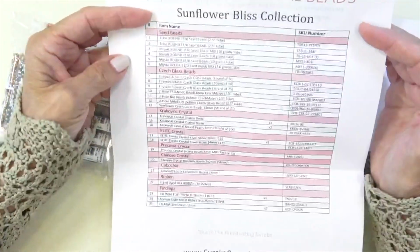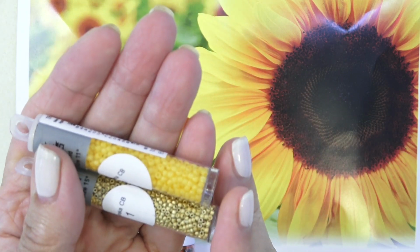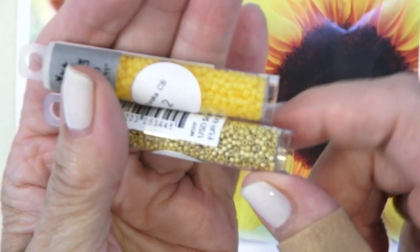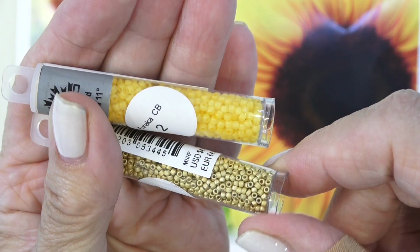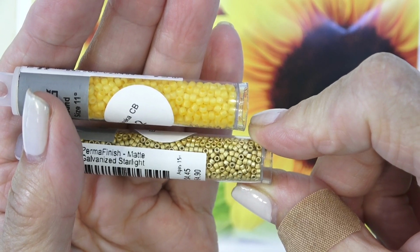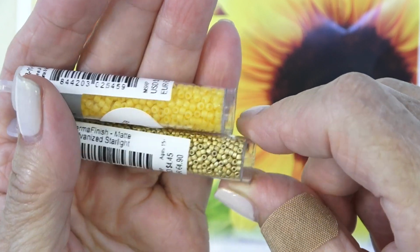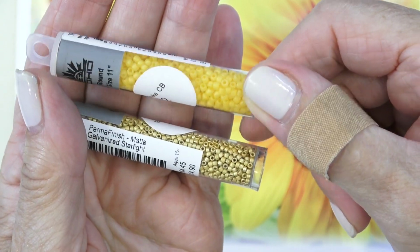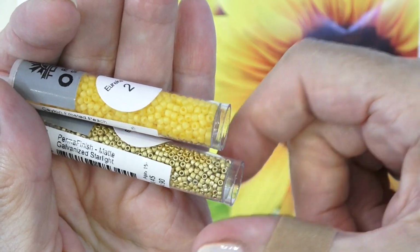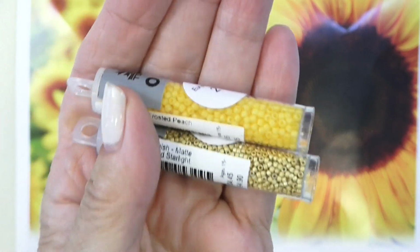All right, so let's take a look at the beads. Okay, let's look at all the seed beads first. So the first up, we have a beautiful Toho 15-0, and look at that bead. Look at that matte finish. That's gorgeous. This is perma finish matte galvanized starlight, and I love the perma finish. You get an 8 to 9 gram tube, and then we have a Toho round 11-0 in Ceylon frosted peach cobbler. So look how pretty that looks with the sunflower.